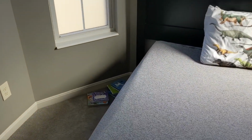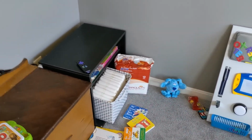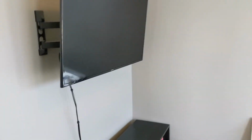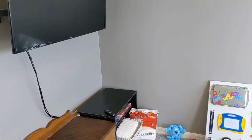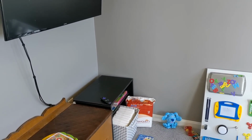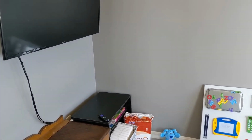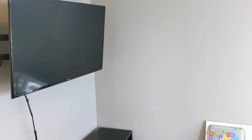You'll see board books all over the place. He loves board books. His favorite is Sandra Boynton and Dr. Seuss. And so that's his room. It's pretty simple. We do have a TV in here for him. We connect it to a power strip in the back that he doesn't know how to operate, so that at night we turn off the TV with the power strip, because if he did, he would be up all night.